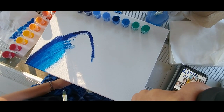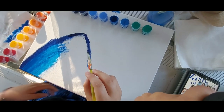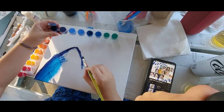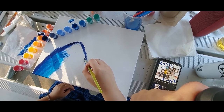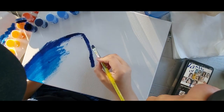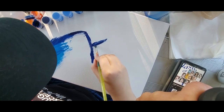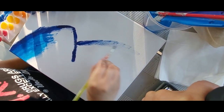She's also in charge of the music, as you can see by her phone, and currently we are listening to Twice. I can't see the current song, but I can tell it's from the Taste of Love album. Stan Twice. But here you can see in real time Dee Dee's idea of a shark changing already.